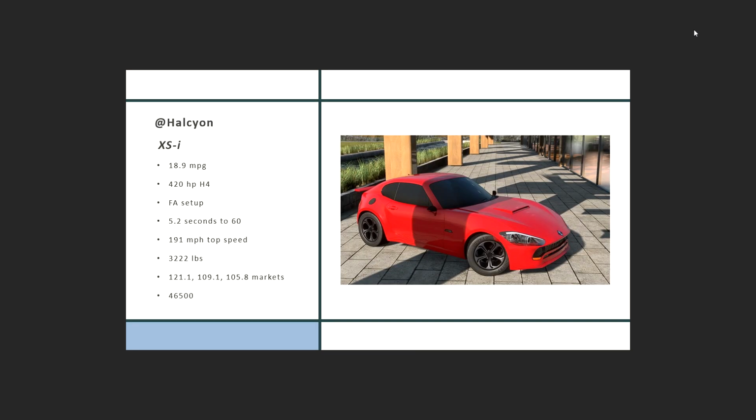The XSI by Halicon, 18.9 miles per gallon, 420 horsepower. A Boxer 4, looks like we got H4 here. Front all setup, 5.2 seconds to 60, 191 as our top speed, 3,222 for our weight, 121.1, 109.1, and 105.8 for our markets. 46,500 is what it's going to cost us, and I'm digging the Subaru-esque drivetrain here, the Boxer H4 with the all-wheel drive.